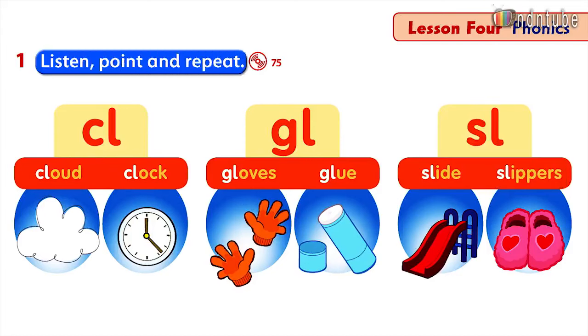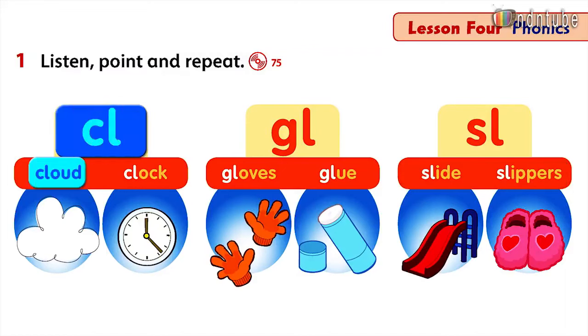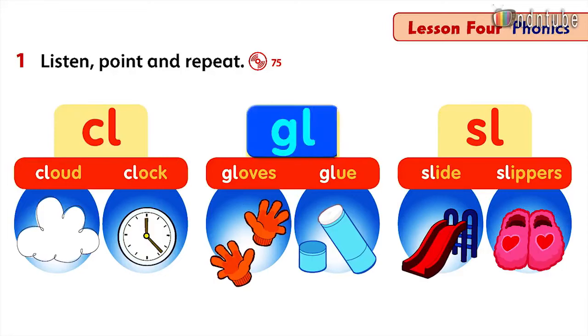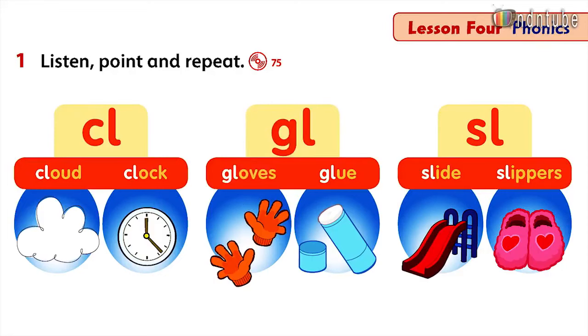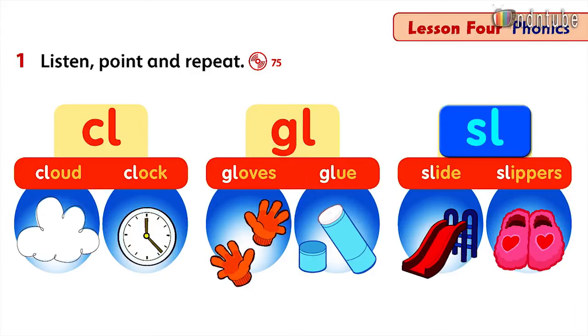Listen and repeat. Cl. Cloud. Cl. Clock. Gl. Gloves. Gl. Glue. Sl. Slide. Sl. Slippers.